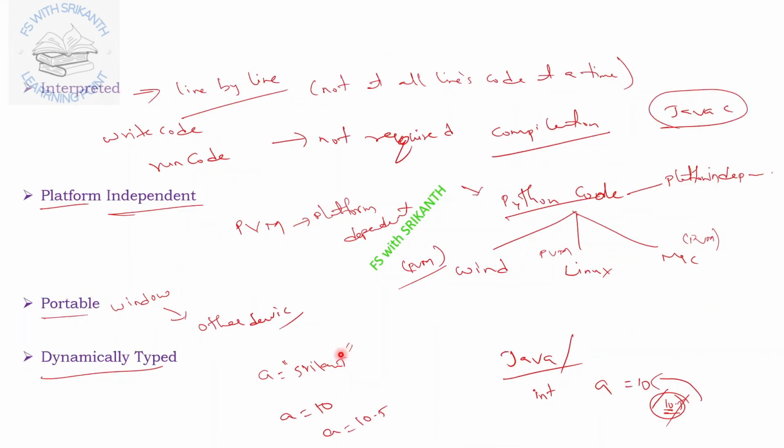Next one, it is interpreted. Why is it interpreted? Code is executed line by line. We can write code once and it will be executed. Launching the application through compilation takes more time, but interpreted code can be run very fast.